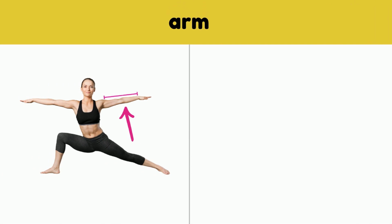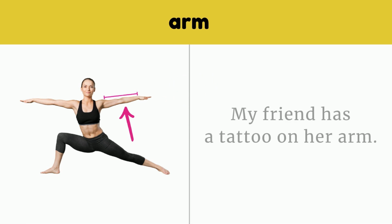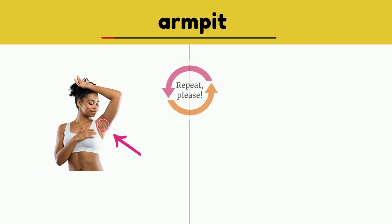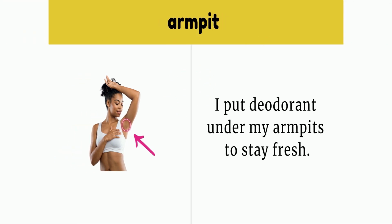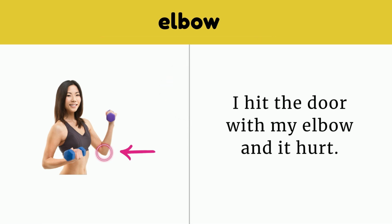Arm. My friend has a tattoo on her arm. Arm. Armpit. I put deodorant under my armpits to stay fresh. Armpit. Elbow. I hit the door with my elbow and it hurt. Elbow.